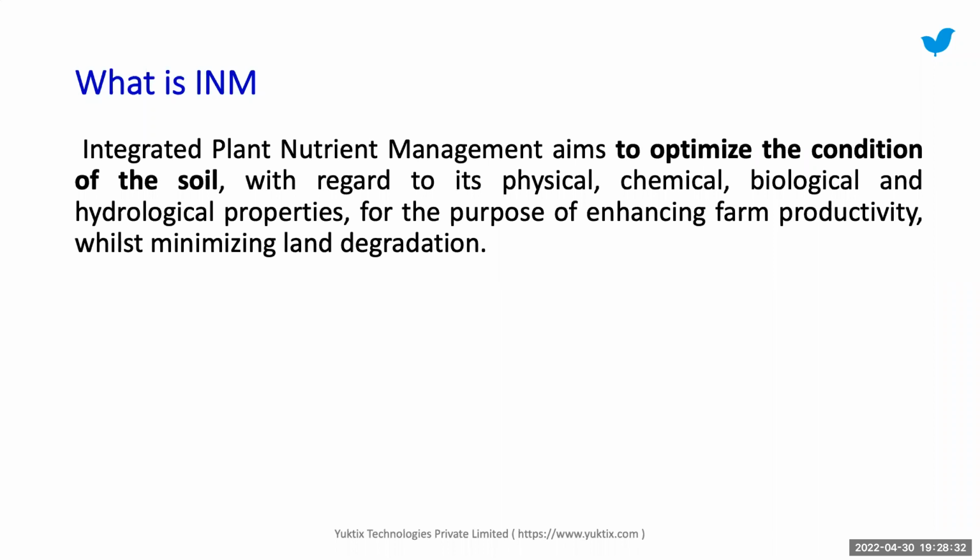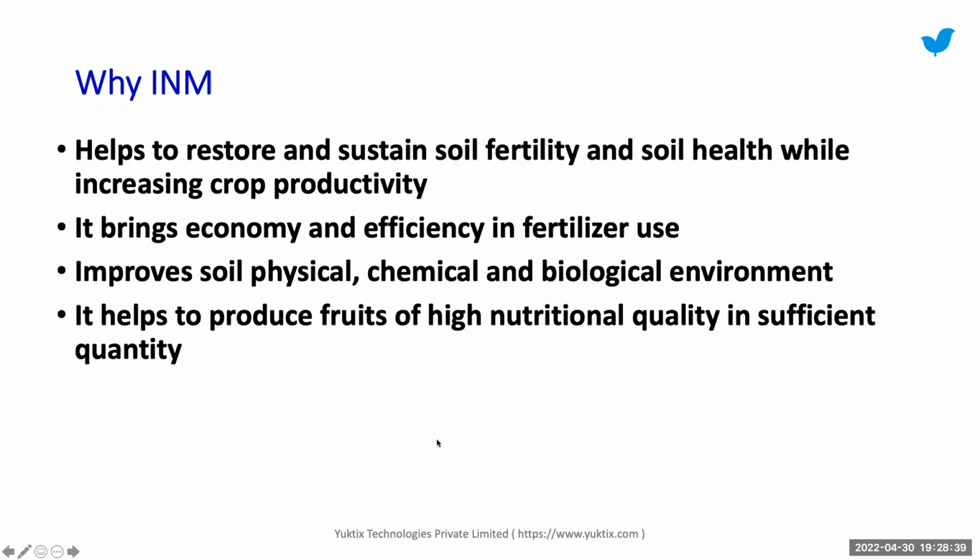We need to make use of biofertilizers and organic fertilizers too. Why is integrated nutrient management important? Because one is sustainability of the crop, sustainability of the soil. It enhances the soil fertility on a long-term basis, and soil health is taken care of.